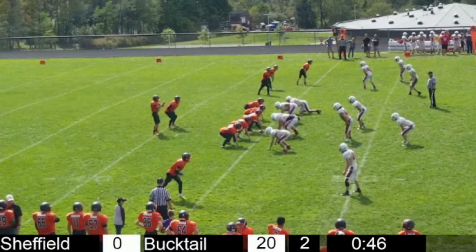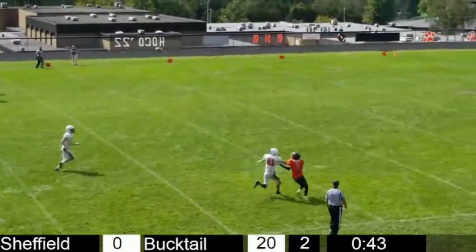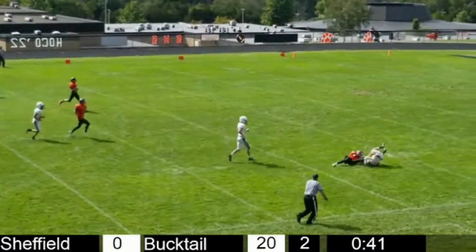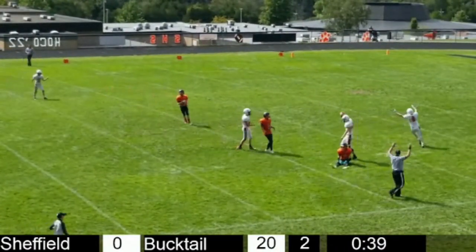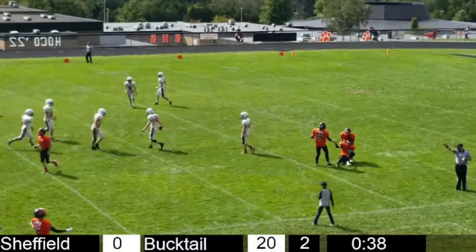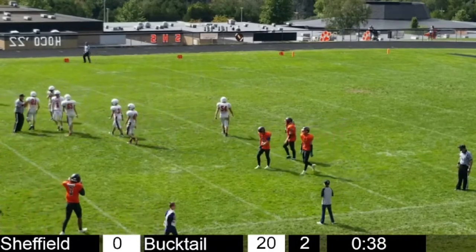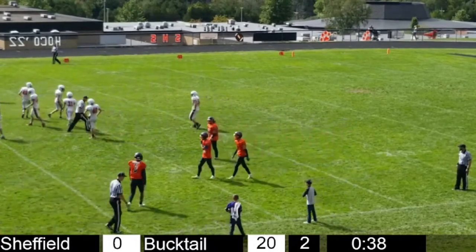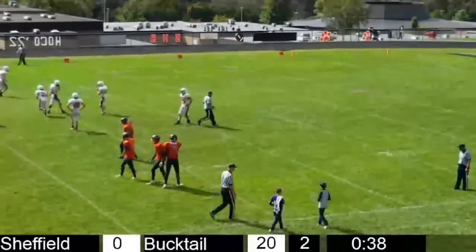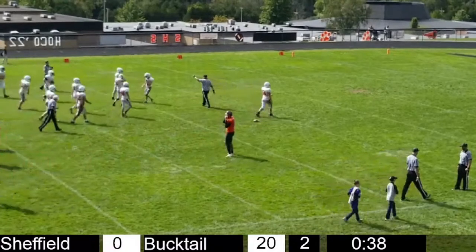Trips to the far side for Barr. High snap, but he corrals it. Fires down the field. Has Hardwick. Tries to go up and get it, and it's intercepted. What a play there by Brett Mason. Dylan Hardwick tried to reach through Mason to catch the pass, and as they go to the ground, Mason comes up with it. Gives the ball back to the Bucks.